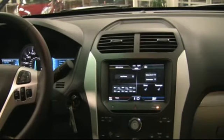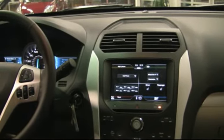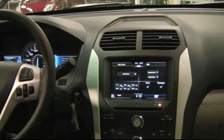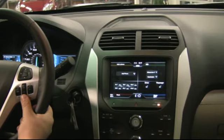Ford also has something that's exclusive to the market called Microsoft Ford Sync. This allows you to control many of the vehicle functions through voice alone. For instance, you simply press the sync button on the steering wheel.